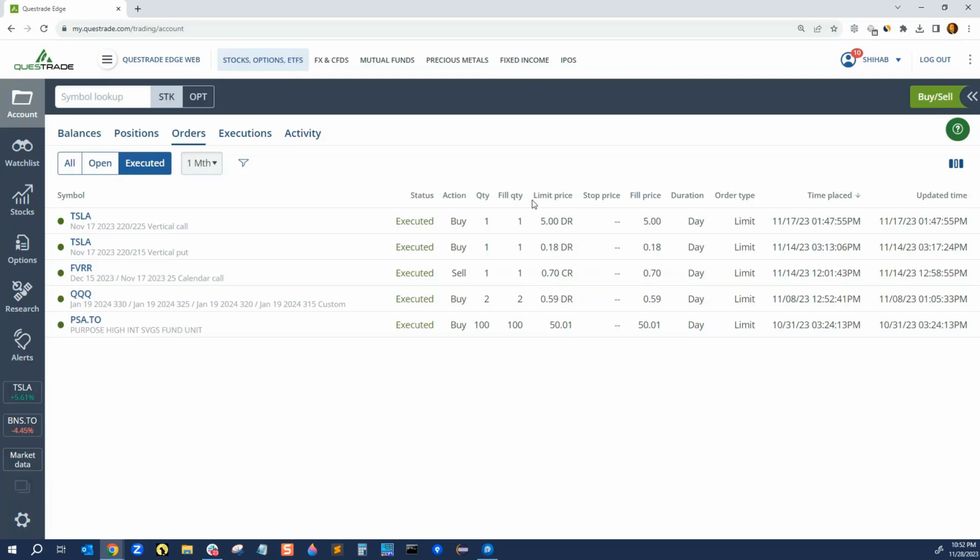I did eventually, when Tesla continued to drop, sell two put spreads lower than this existing put spread of 220, 215. I think I sold at 190 and I sold another one a bit lower, but I did close them for a profit, but for a very small profit. So they don't really make up for this loss, but I sold it in my Interactive Brokers account.